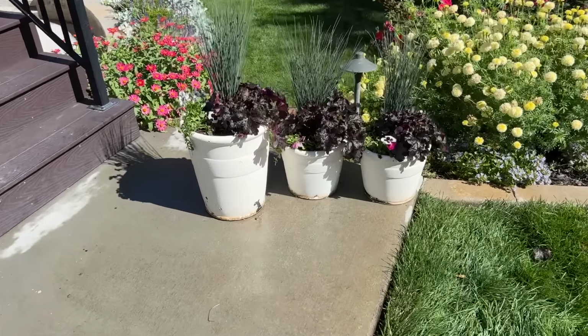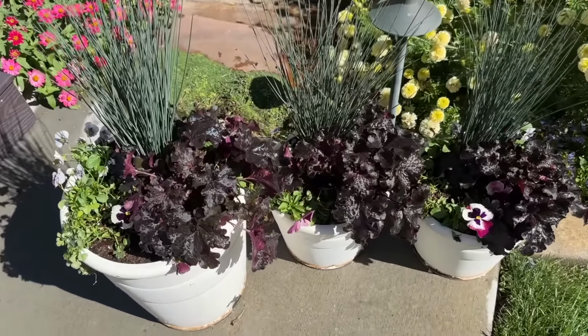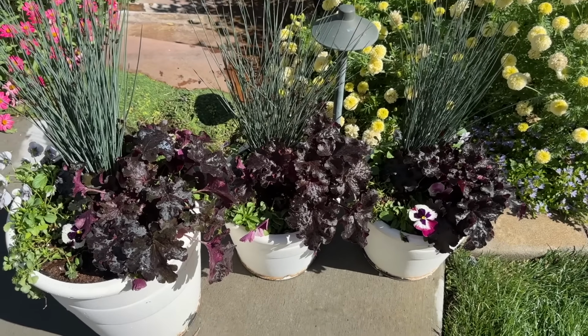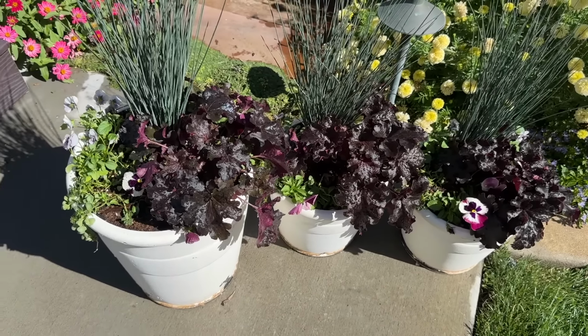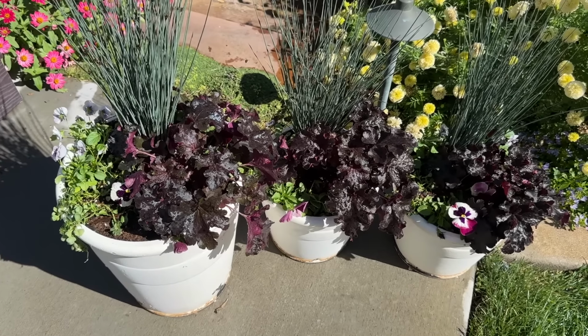Okay, I got those planted up. They're going to be really nice, I think, and I love the combo. So we'll give it a test, see how it goes, see how long I get color, and I'll keep you guys updated with these, and I'll make sure to keep up on the watering.